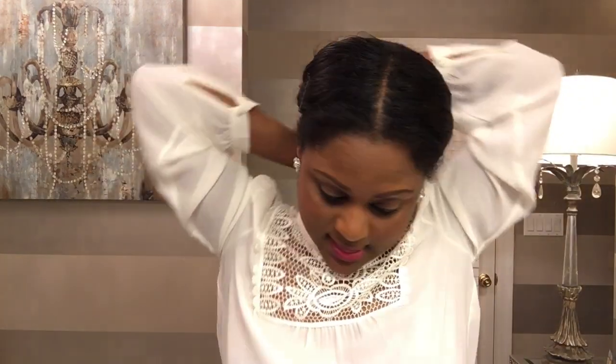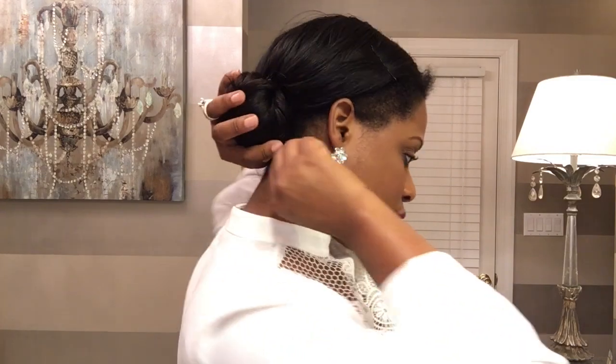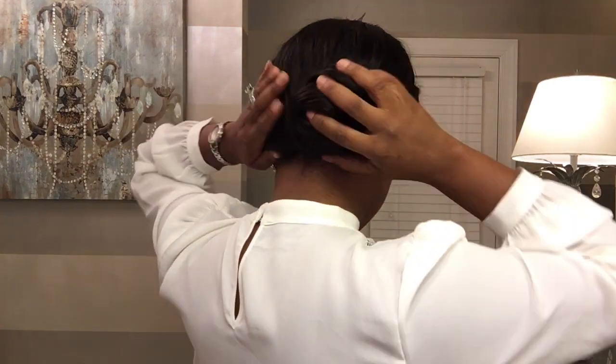I like to do this when I'm feeling lazy. And wrap it around, and then pin it. And it really does work. If you have curls in your hair, it really works. And I'm going to try to show you kind of what that looks like. And then you just put your satin bonnet on top of that.